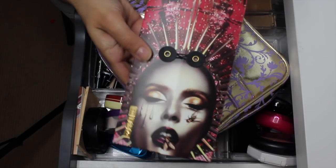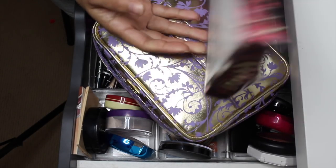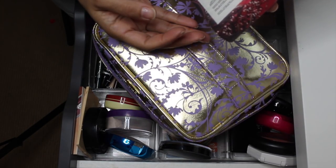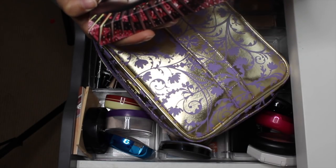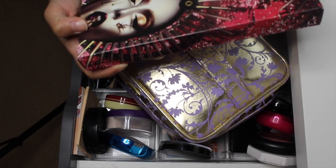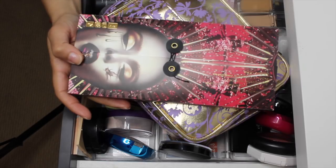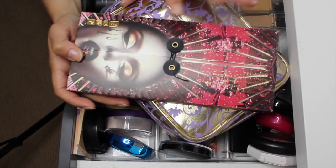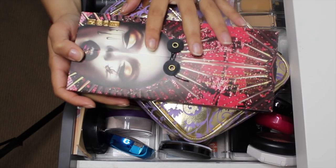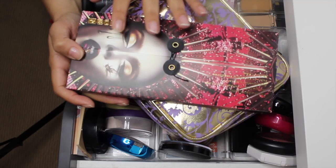Let's do the eyeshadow palette that I took with me on travel. I did go ahead and travel with the Pat McGrath, the Mothership 5, the Bronze Seduction palette. I didn't fly, so I didn't have to check a bag. I actually drove, so I wasn't worried about it breaking. So that's why I took it with me.